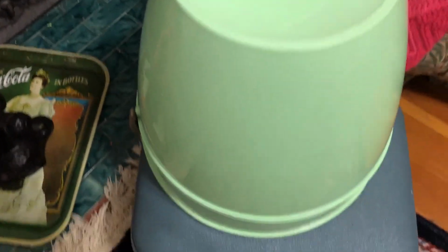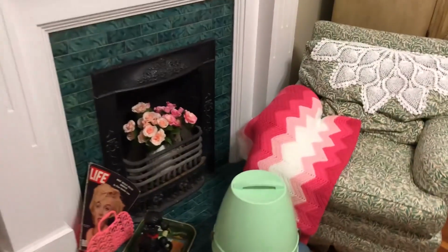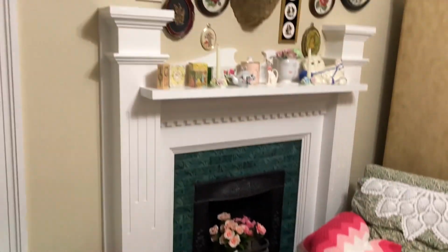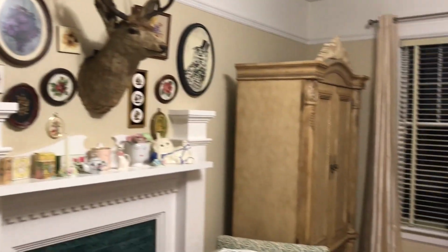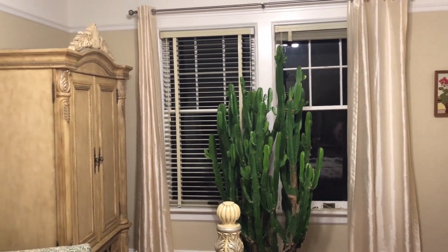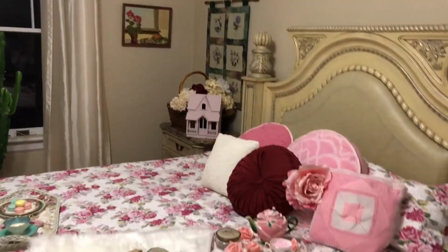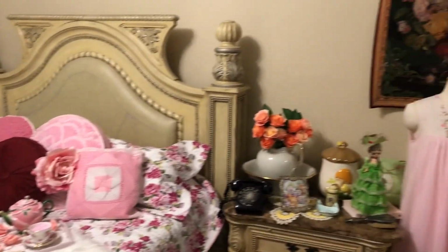And this is a vintage hair dryer that I bought, and some vintage luggage. And that is the room area. I'm going to do a quick pan. As you can see, there's a humongous cacti in the window, which can be a pain. And this is the room when you walk around and do a full pan.